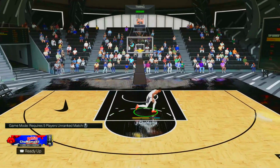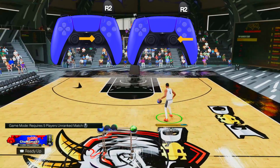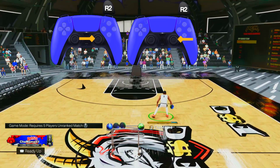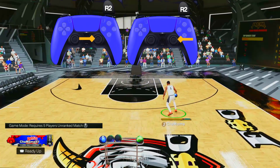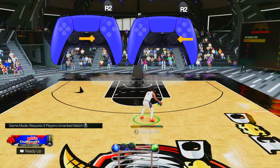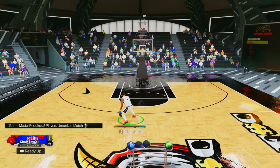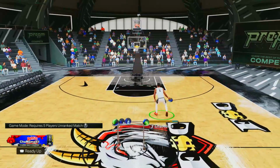So if the ball starts in the left hand and you hold R2 and flick it to the right, you're gonna get that cross. But if you hold R2 and flick it right back to the top left or the regular to the left, you will end up getting the between the legs animation, or a regular cross animation that's gonna sway you back and forth like this. But if the ball is in your right hand, you're gonna end up flicking your right stick to the left and bringing it back to the right while still holding R2.